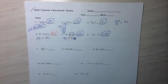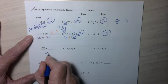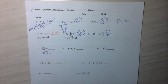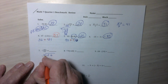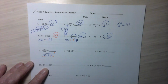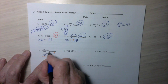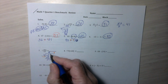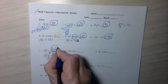All right, let's go to number 7. Negative divided by negative is positive. Now, this is dangerous for you kids to do in your head, because you have to get your decimal point in the right spot or the answer will be wrong. So here, I have a decimal in the divisor. You move it 1. Move this one the same number of places, 1. Now, how many 3's in a 1? None. How many 3's are in an 18? 6. Subtract. Bring down. How many 3's live in a 6? 2. And the answer is a positive 62.